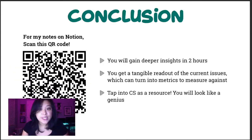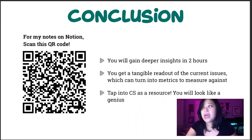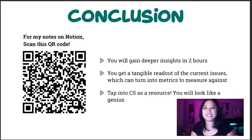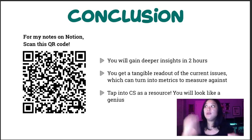So in conclusion, this workshop is fire, y'all. I don't know how else to explain it to y'all. You honestly will gain deeper insight in 2 hours. I will condense weeks of work into 2 hours. You also will get a tangible readout of the current issues. So all those stickies, right? And you can actually use them as metrics to measure against.